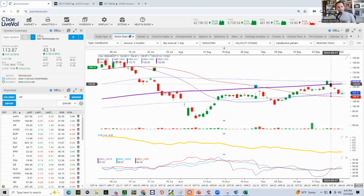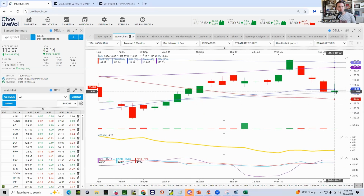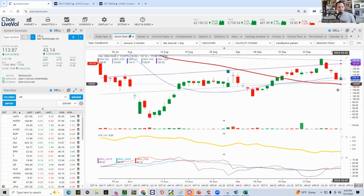Over the last 4 days, a nice 4-day sell-off back to, guess what? The 200-day moving average. It's now sitting on that 200-day moving average. Could it maybe dip to the 50 at 109? Yeah, but this is probably an interesting spot to jump in.